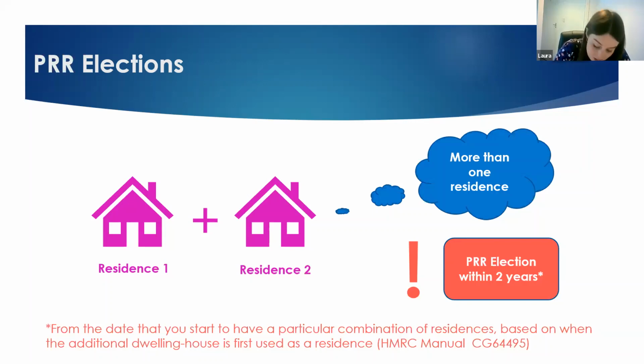The election must be made within 2 years of the date that you have a particular combination of residences, and it's important to know that it's the date that you start to use the additional property as a residence, which would be relevant here. That's important if the date you start to use the property as a residence is different from the date of purchase.